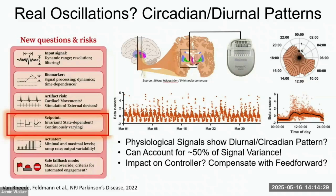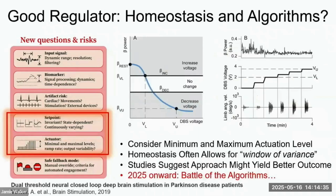So it's a lesson learned. If you have an easy solution that accounts for half of your variance in your problem, solve it the easy way first. You don't have to do it the hard way.